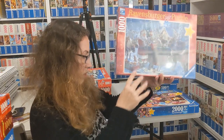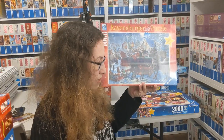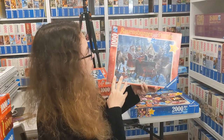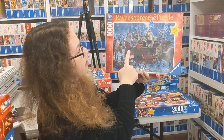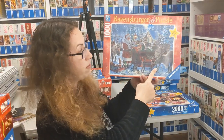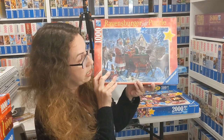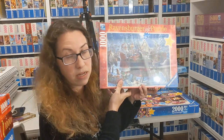This one is called Packing the Sleigh. It's by Liz Dillon. It's from 2019. And I hope you don't get too much reflection when I'm trying to show you that. But again, it's a very different art, very different artist. I hope you can see that because of the glare that might be happening here on the new puzzle.